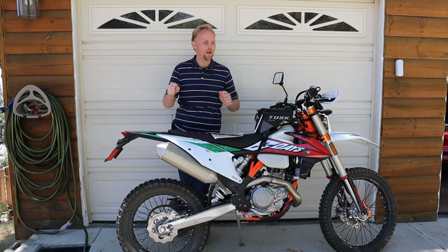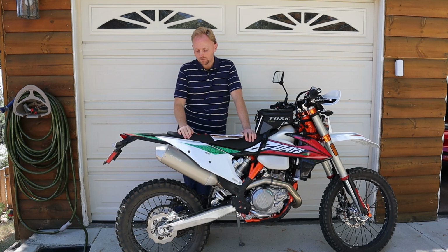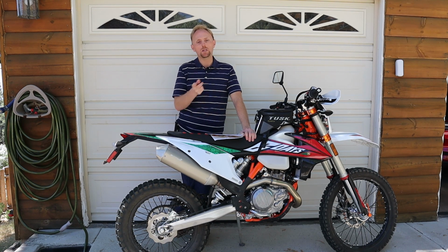It turns better on single track. It feels much more nimble than my 2014 did. A huge thing is the fueling. This thing runs so well right off the bottom, which is a big change from the older EXCs.